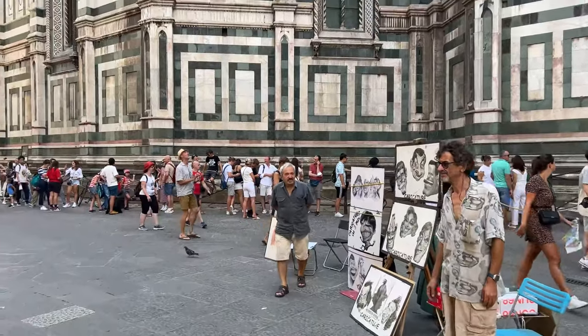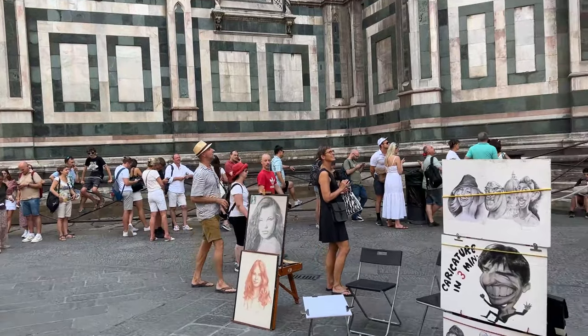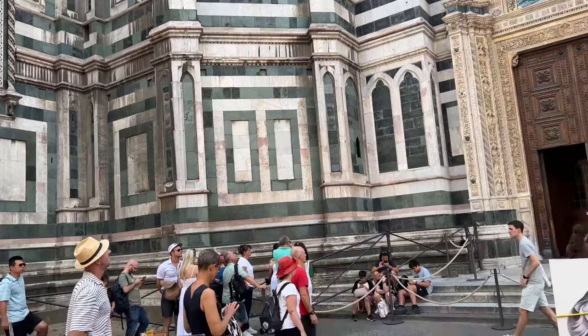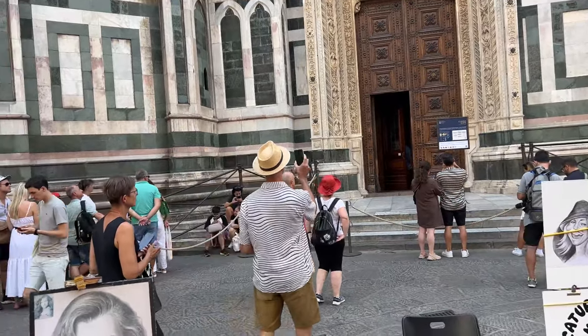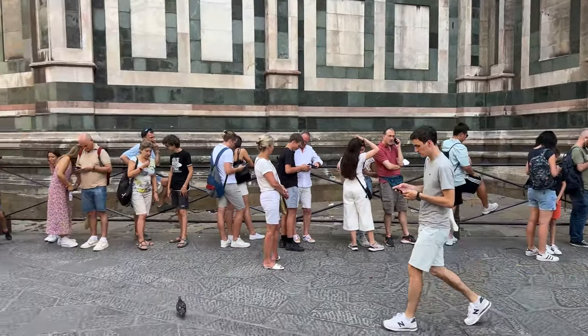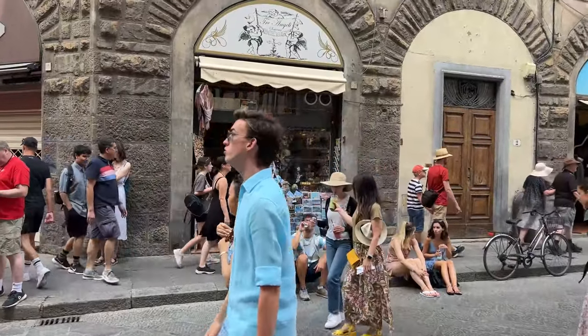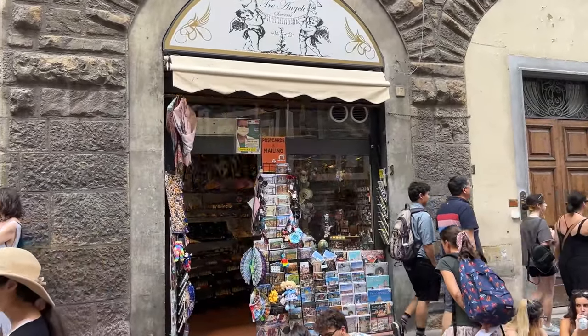So if you want to go to Cupola di Brunelleschi, you have to buy tickets, and from here you can enter. It's really beautiful to go up. One day I'll prepare a video also for that part of Florence.